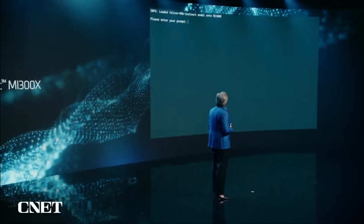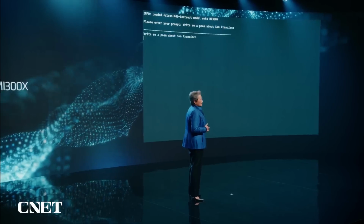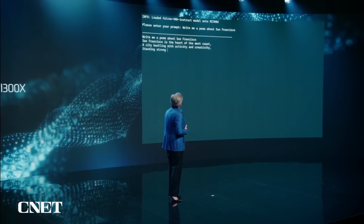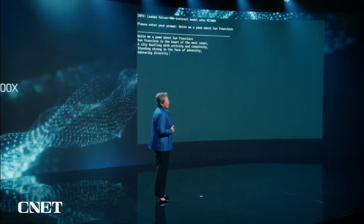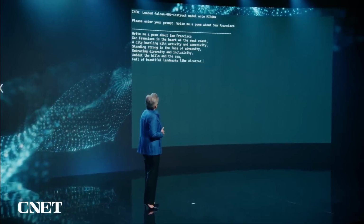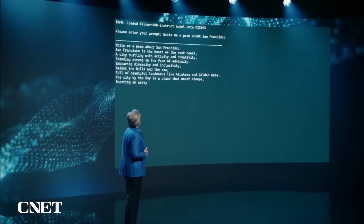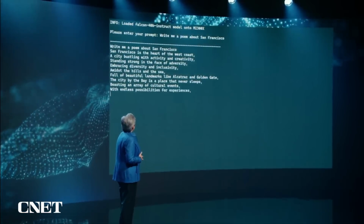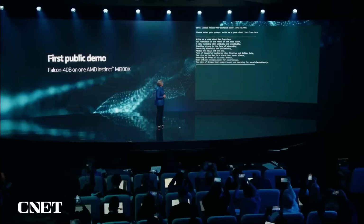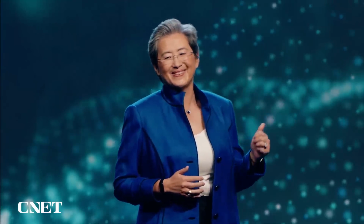All right, let's start. We have to give the model a prompt. So we are here in San Francisco. Let's say, write a poem about San Francisco. Here we go, the poem's coming. You can see it's responding in real time. I'm not a great poet. I don't know about you guys. The city of dreams that always keeps you yearning for more. I would say that poem's pretty good, huh?